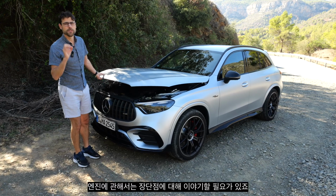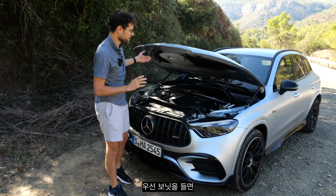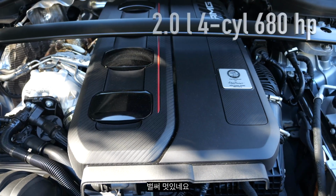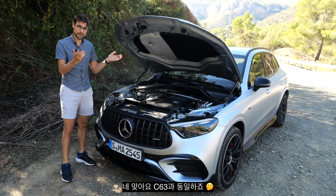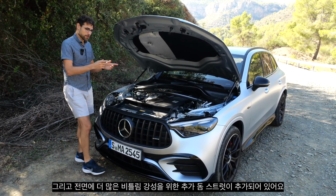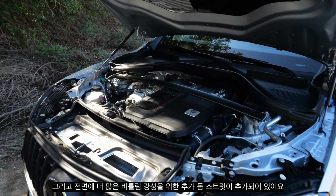Now about the engine. We really have to discuss the pros and cons. First of all, let's lift the hood. Looks quite cool already. This is a 2-liter 4-cylinder engine. Sacrilege, yes, the same as in the C63. Then you have here the additional dome strut for more torsional rigidity in the front.